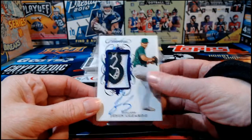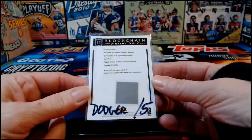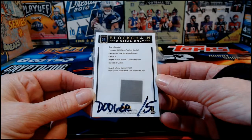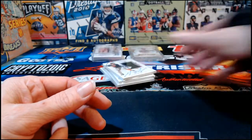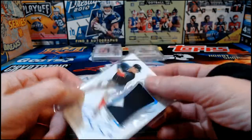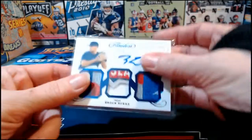Number 27, Jesus Luzardo and the Oakland A's. For the Dodgers, I have got a BC Dual Signature Emerald Blockchain Digital Only card, numbered digitally to 5. Austin Riley for the Atlanta Braves. It is numbered to 25.